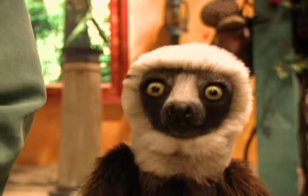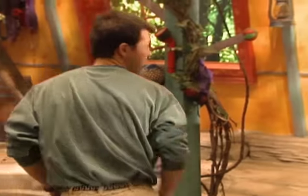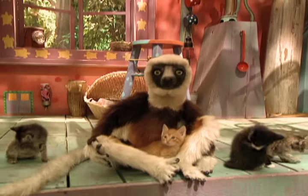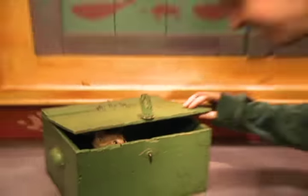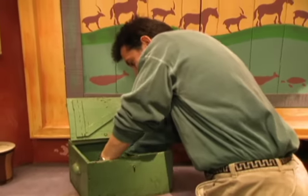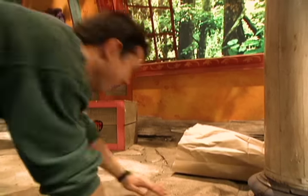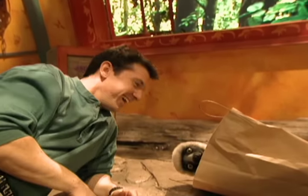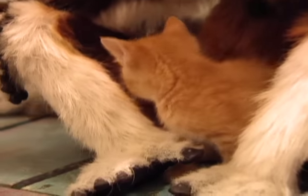How do we do that? One at a time. Let's go look for the other kittens. They're not always easy to spot. There's one. Here's one. When you find them, bring them here. Here's one. Come here, guy. Meow. Kittens get into the funniest places. No kittens in here. Just a lemur in a bag. And here's one. The last one.